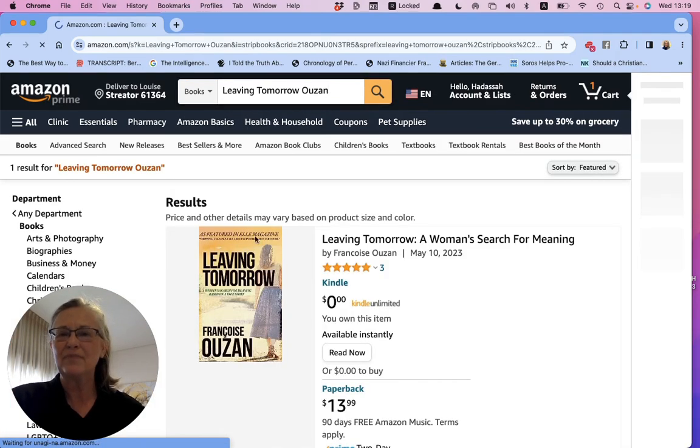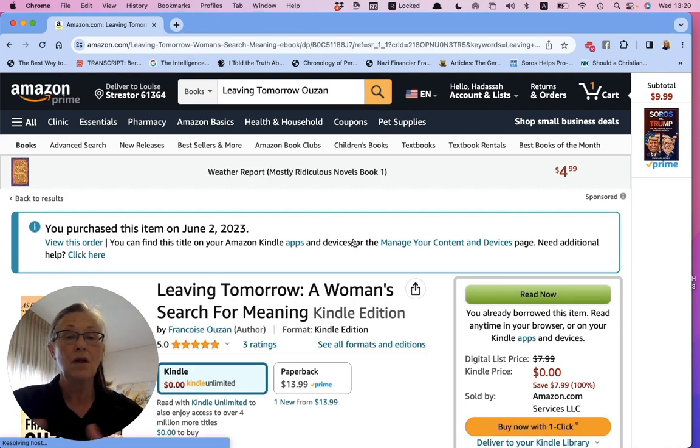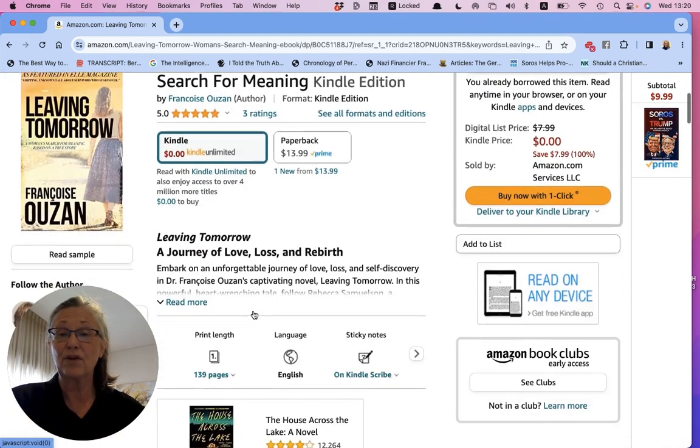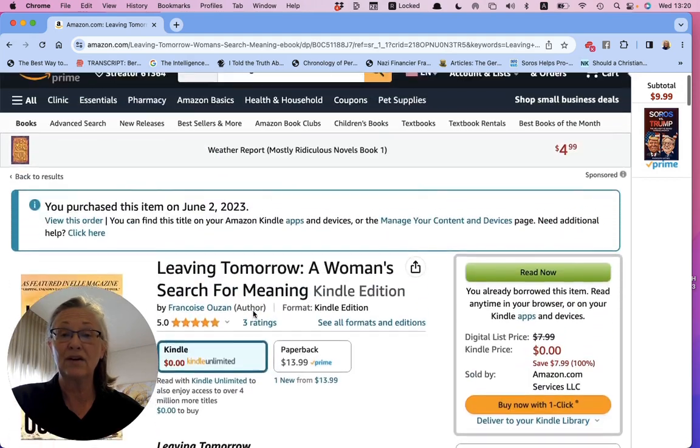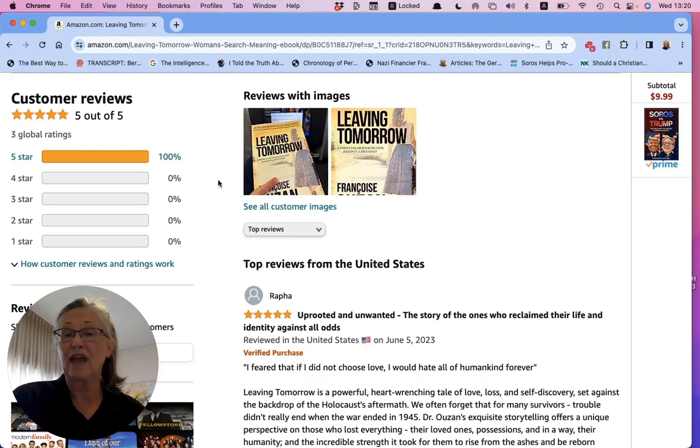So here we are. The book will come up. It'll say either the paperback or the Kindle version. All the reviews show up on paperback or Kindle, so it really doesn't matter. But if you bought the Kindle or downloaded it, this is where you're going to be looking right here. So to write a review, you want to go to the review section. So we're going to click that.